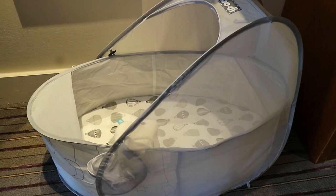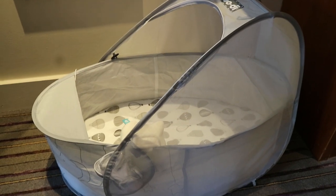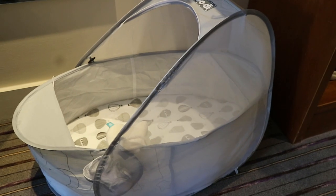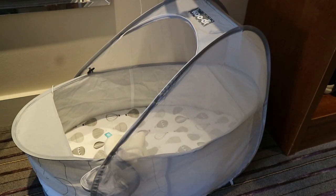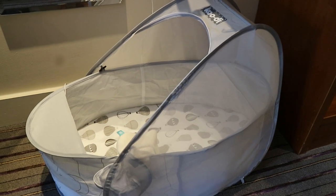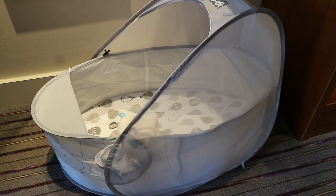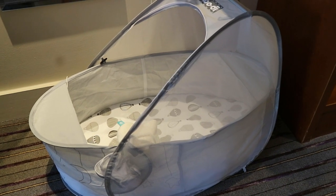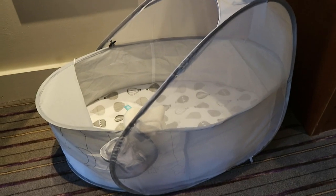So another one of my mummy travelling little tips, hacks, you name it, what you want to call it, is this little travel bassinet that we've got from Koo-Di. Now I've seen a lot of parents using them, and I just thought, well obviously we can't bring the big pram, because we'd normally use the carry cot if we could just go somewhere where we weren't taking as many kids with us, so we'd have space for the big pram.